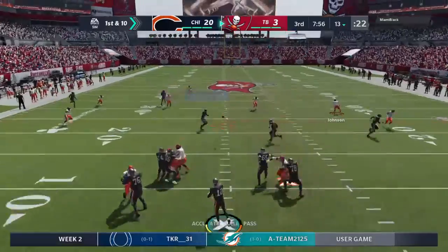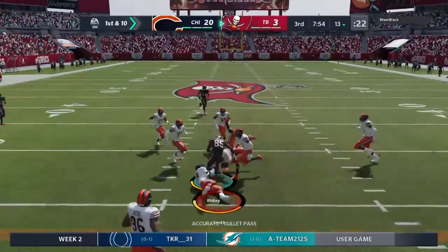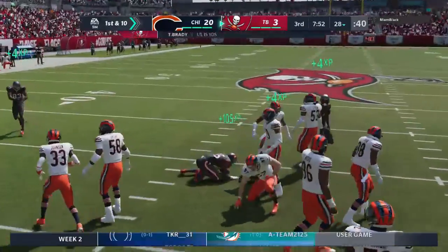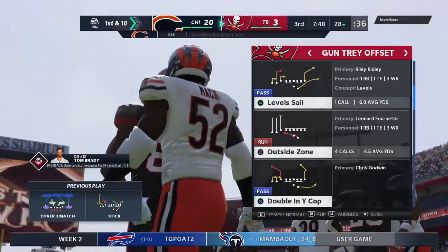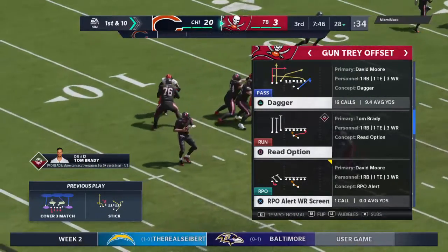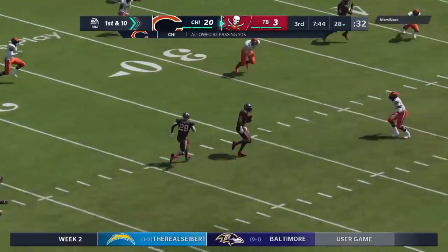First throw now for the backup Brady. A very quick pass to Ridley. And he works it across the 25 before being tackled. He was held without a catch in the first half, but he's got one here, and he also picks up a first down.